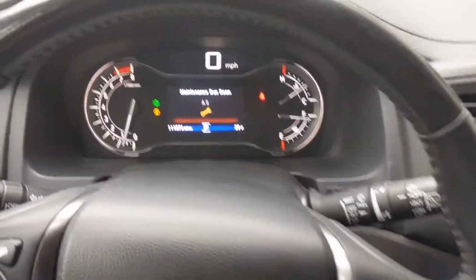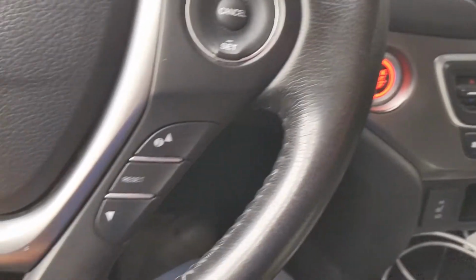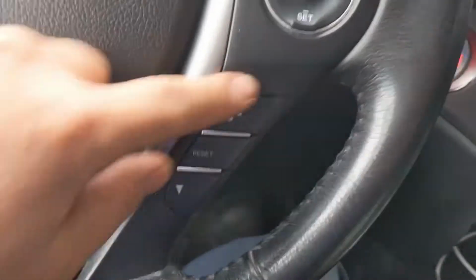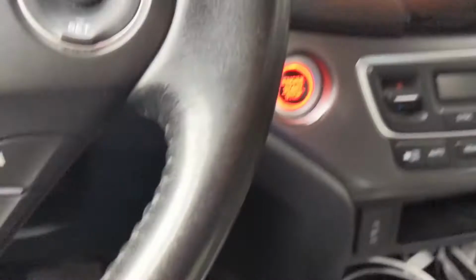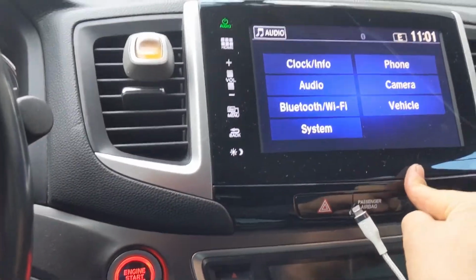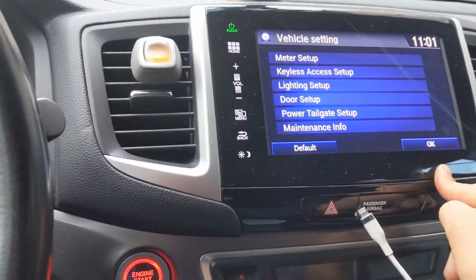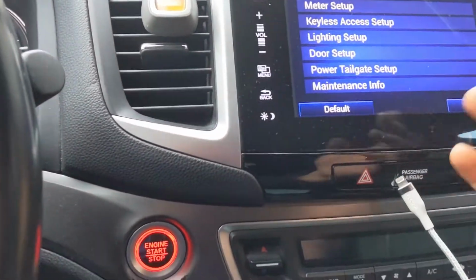This car usually is saying that maintenance is due soon, right? This is the one we use to reset from here, okay? And let's see the home button sometime. Sometime it has it here, inside vehicle. Let me see it this time. Okay, see right there. Sometimes they have it, sometimes they don't.